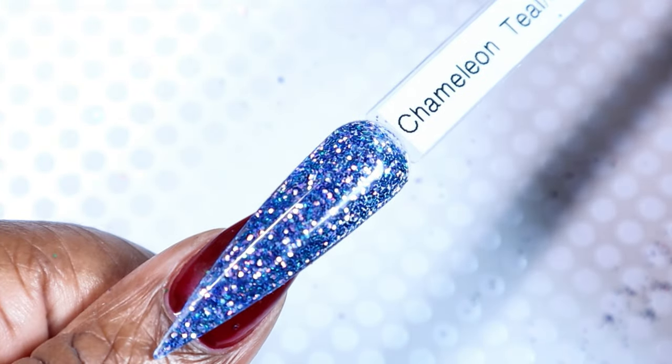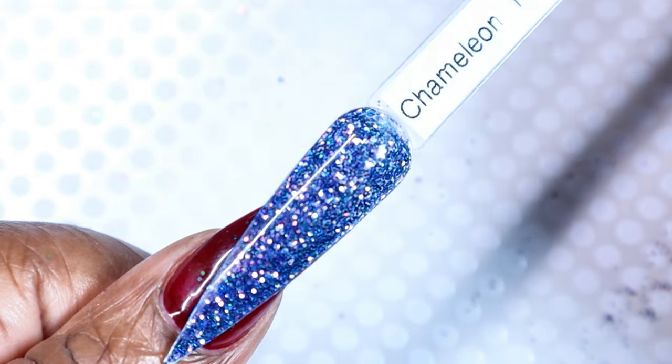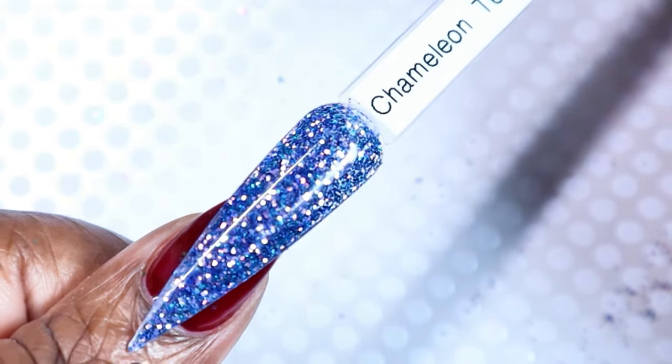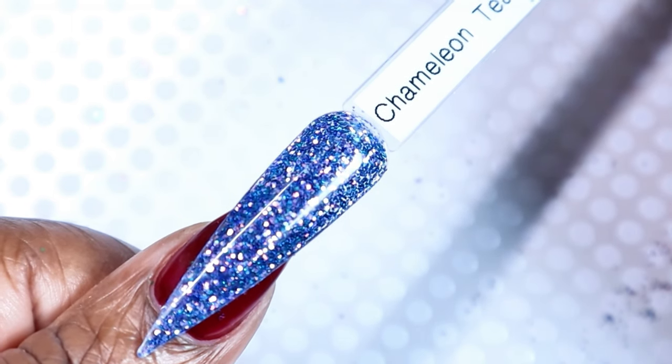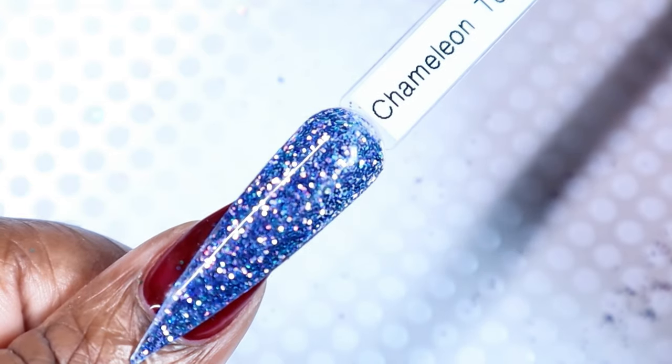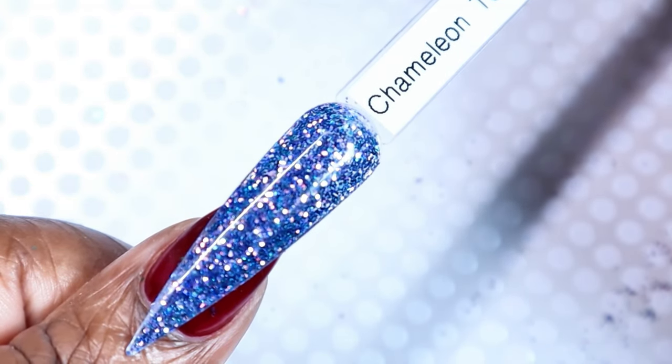And here is Chameleon Teal Purple. This is so pretty. Again, this would make for a very nice glitter to use for the winter months, just because of that teal as well. And I'm pretty sure you could pull it off even though the teal shifts to purple.